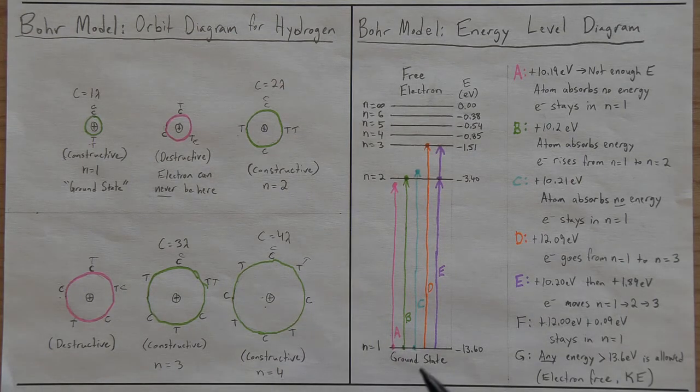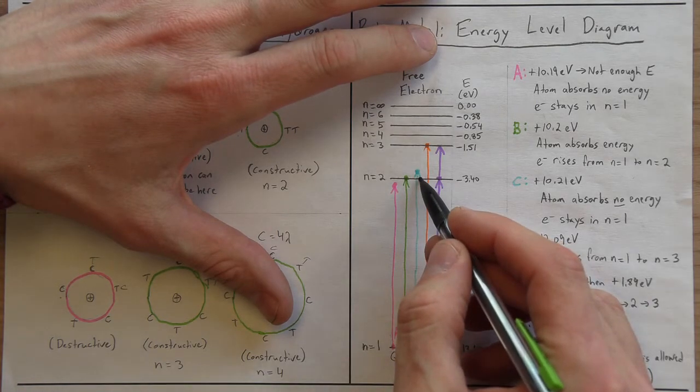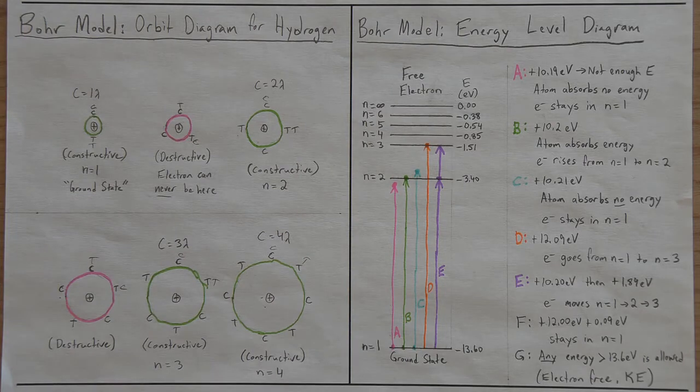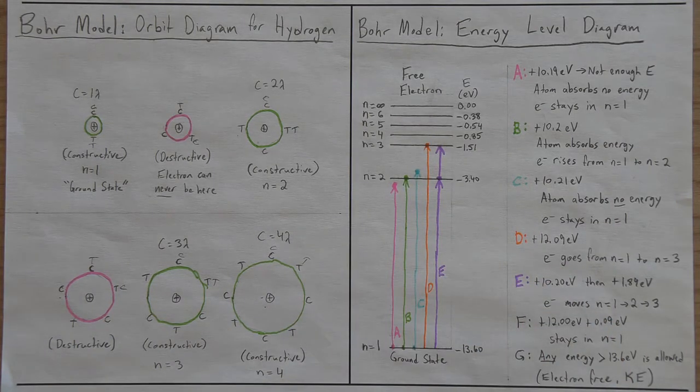So it doesn't work like money. For example, if you went to the movie theater and it was $10.20 to get into the movies, and you showed up with $10.21 in your pocket, the ticket seller would not say, sorry, you have too much money, you can't watch the movies, right? You'd go in, they'd give you change or whatever. But with atoms, it doesn't work that way. The energy has to be exact. Any more, and it's not going to absorb it. Okay, so kind of unusual.